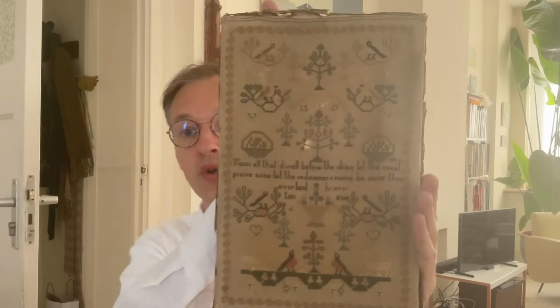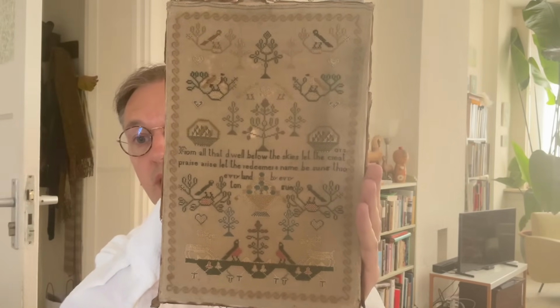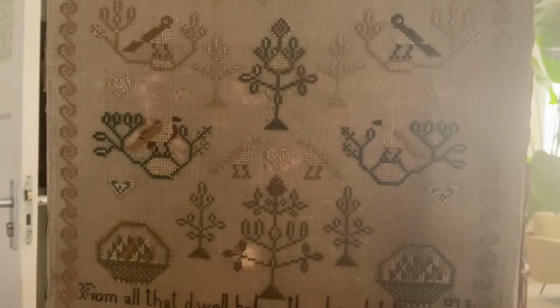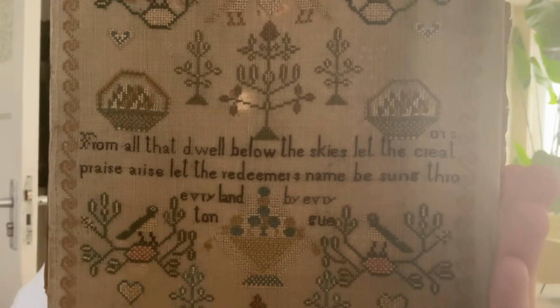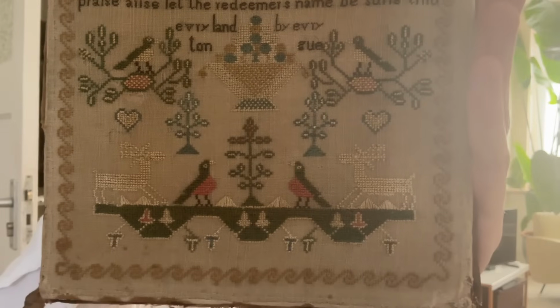The second one is also a period reproduction sampler, an English period reproduction sampler, and that is this one, No Bird Soars Too High. And this one is just absolutely gorgeous. I'll bring it a little bit closer to the camera as well so you can see it. I mean, it's wonderful. It's in a very, very sorry state.